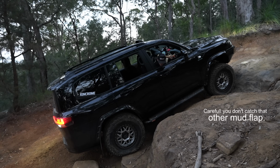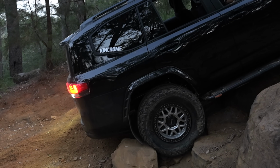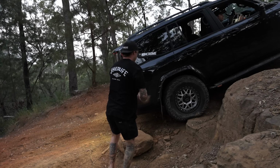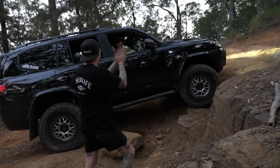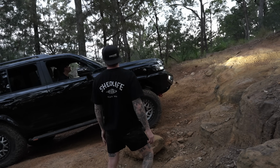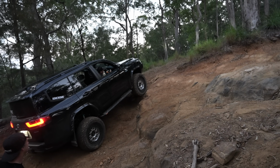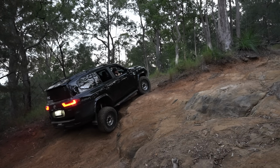Careful you don't catch that other mud flap. Yeah, there's a rock you're coming onto here. Hang on, you're on your mud. Yeah, no. If it catches that mud flap, rip the other flare off. There you go. Big strong Aussie boy. Hey! Oh, I see it over the other front. Yeah, that one. Chicken track, but it's still clean. Attaboy. Woohoo!